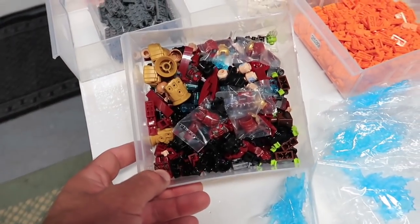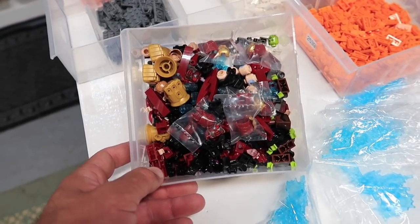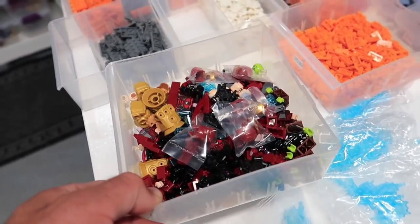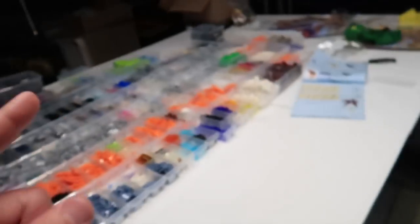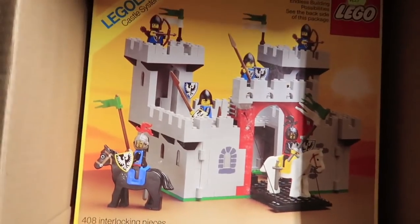I'm going to put up a poll, which by the time this is over will probably be irrelevant, on whether I should build minifigs, because I have these ones. They also have these ones. Or if I should build this set during my live stream, London Bridge.